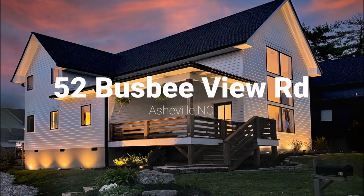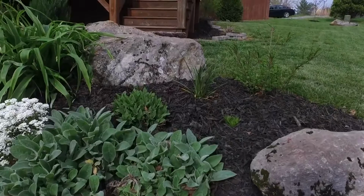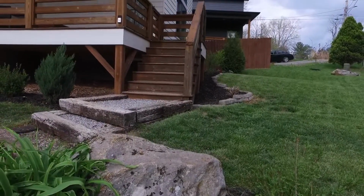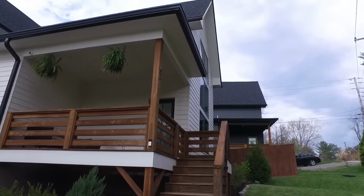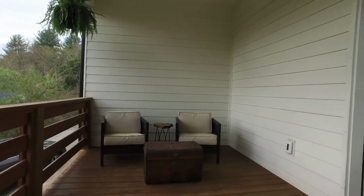Your dream home awaits at 52 Busbee View Road in Asheville. This immaculately maintained home is located in a charming small neighborhood, just minutes to shopping, dining, and entertainment.